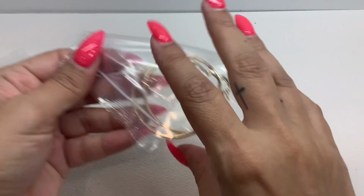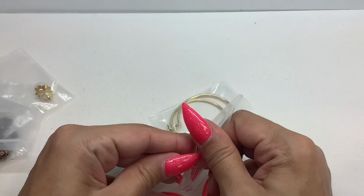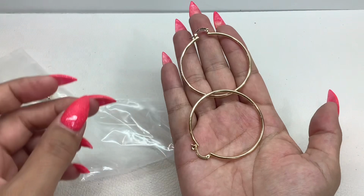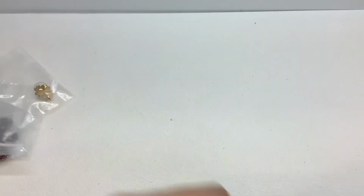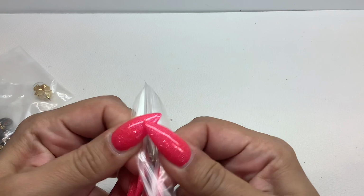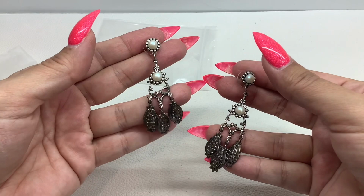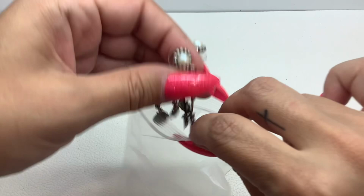Okay, they're all in little baggies, so I'm going to put them right back into the baggie. These are just gold tone hoop earrings. Really nice condition, nice size. I'll do $4. These are really cool chandelier earrings with faux pearls. Okay, I'll do $4 on those. They are post back.